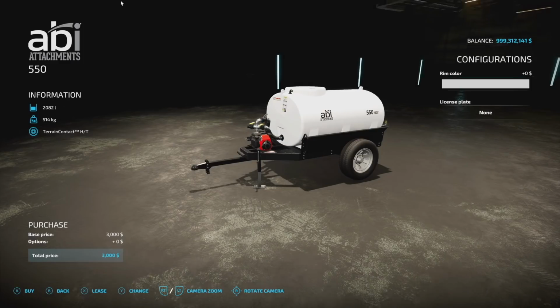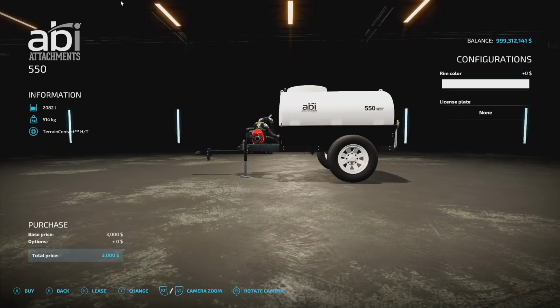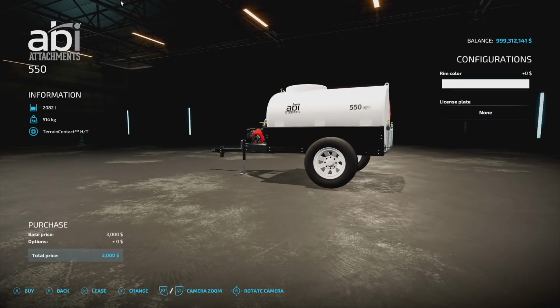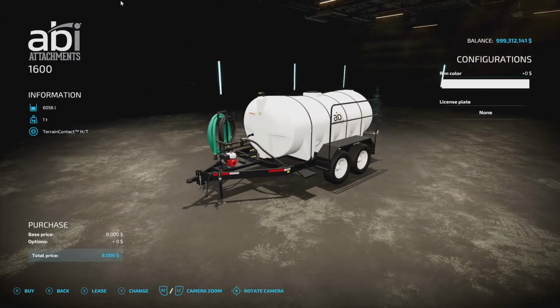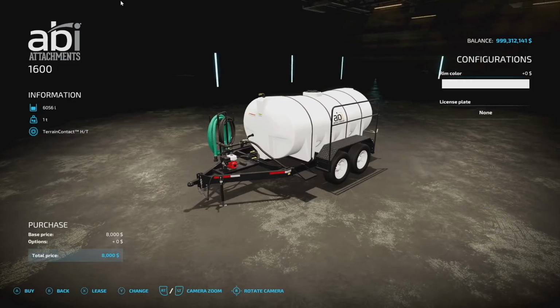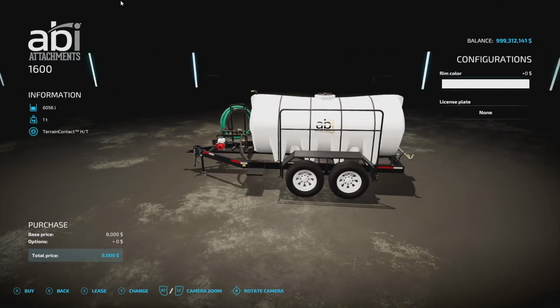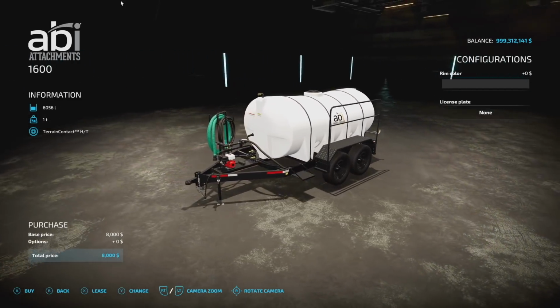Rim color, we've got a normal one, we've got gray, black, and chrome. Those wheels look familiar. I can't remember what I've seen those on, but those definitely look familiar. Also, this is going to be 3 slots for you guys on consoles. As far as the 1600, this holds 6,056 liters of water, and it weighs 1 ton. Rim colors are exactly the same here, and it's going to take up 4 slots.